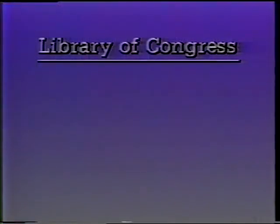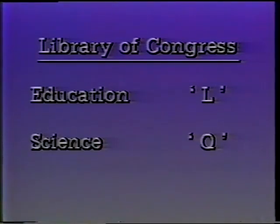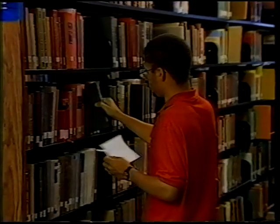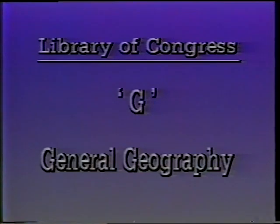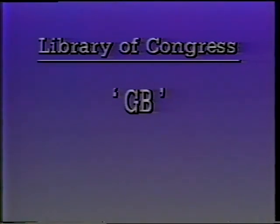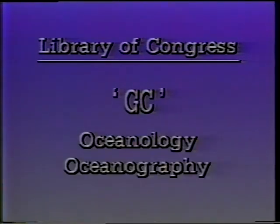The call numbers for all books dealing with education, for example, begin with the letter L. Science books start with Q, and all medical books R. Within each large category, books may be further categorized with additional letters. For example, G includes all general geography books, while GA designates mathematical and astronomical geography books. GB represents books on physical geography, and GC includes books on oceanology and oceanography.